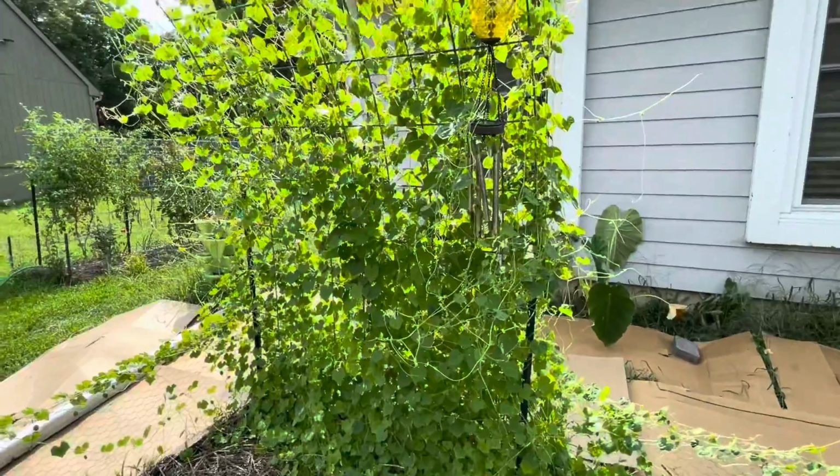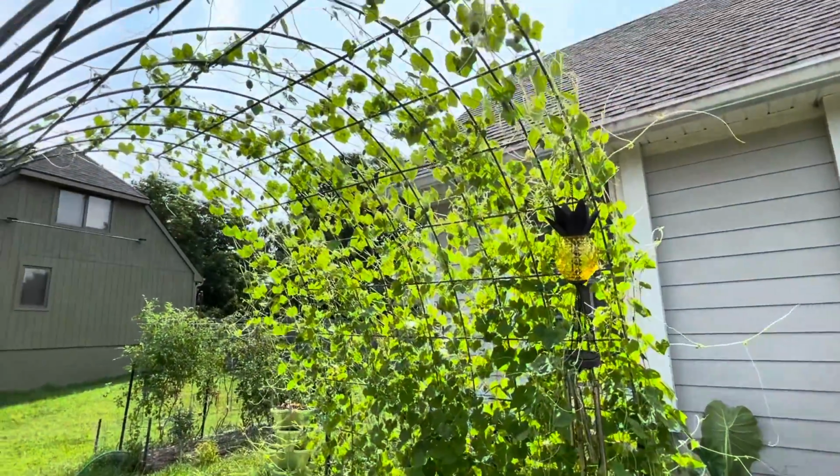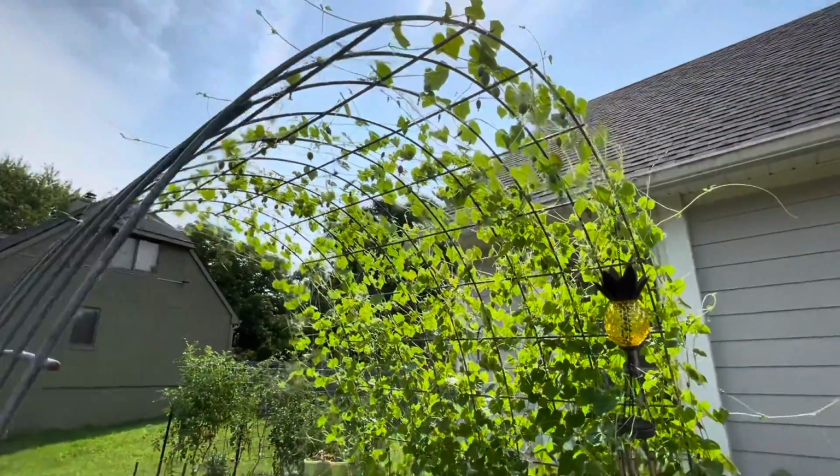Here's a sneak peek of the cucamelons. I guess it's not so sneaky, is it? Look at them all.